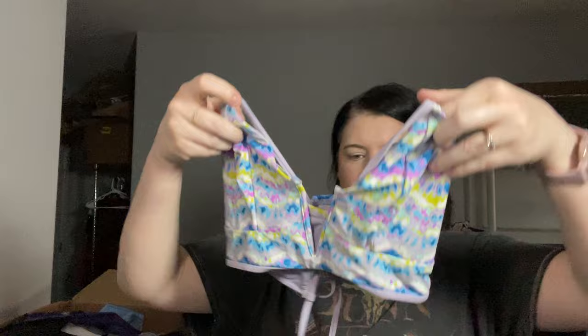We have another cute little bikini top, which, tis the season, right? We're starting to get into bikini weather. This is Time and True, so it is just a Walmart brand, but it's that long line bikini, like the sports bras that are a little more cropped and come down a little bit further. That's what this reminds me of. Really cute little notch neck in there. So that will go to a buy sell trade store.